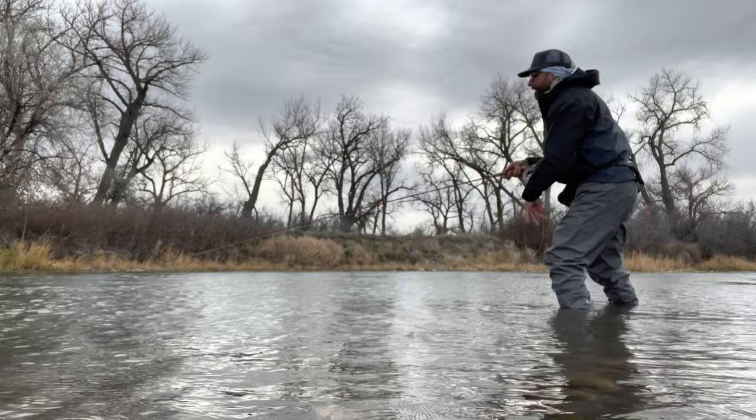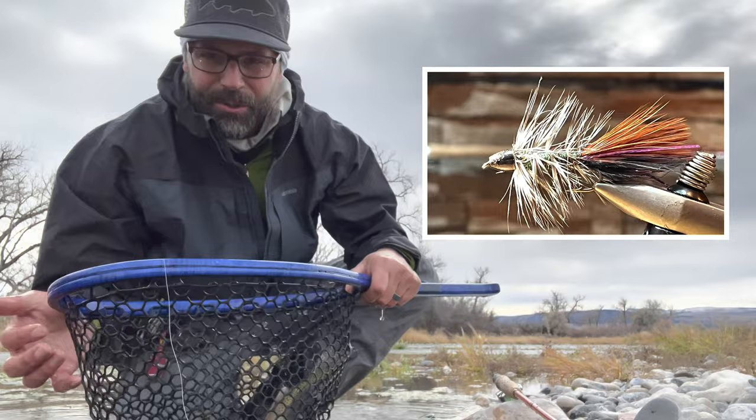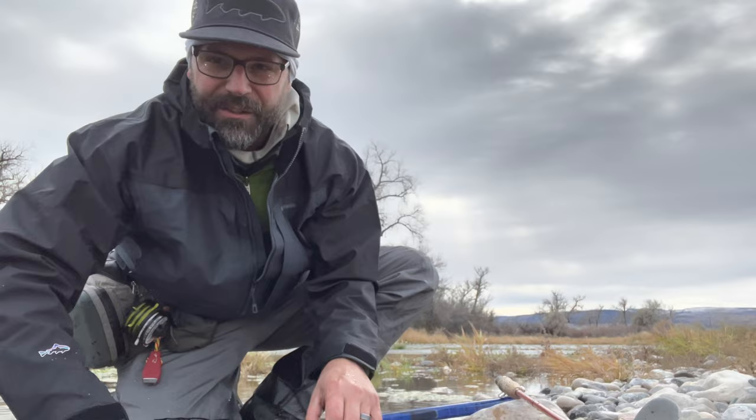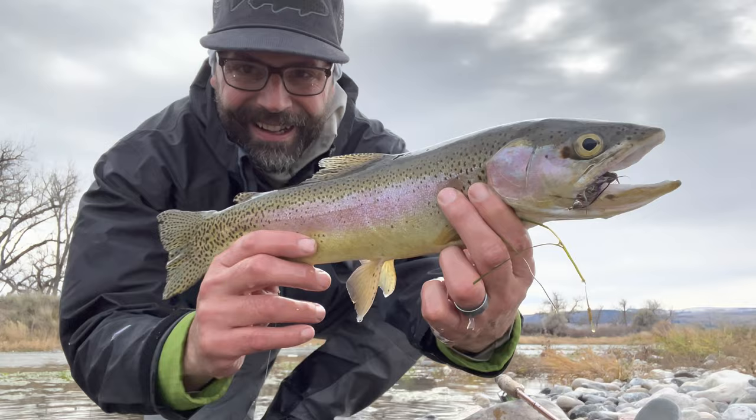Well, everything's coming together. Tied up the Pete's bugger, worked as expected. Couple strips, got Carl's net. First fish for the net, first fish for the trip. And I got myself a very nice Bighorn rainbow. Look at that, beautiful. Awesome fish, awesome first fish.